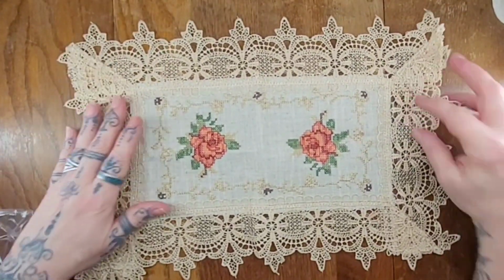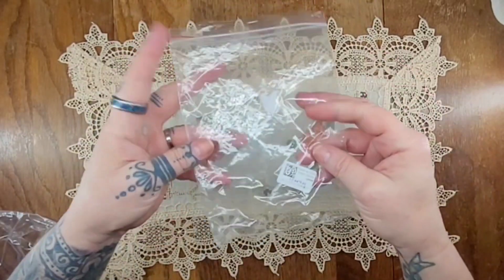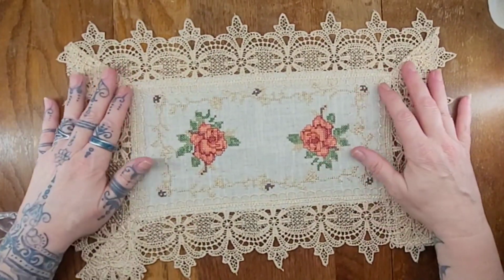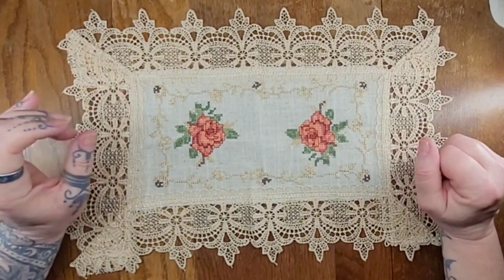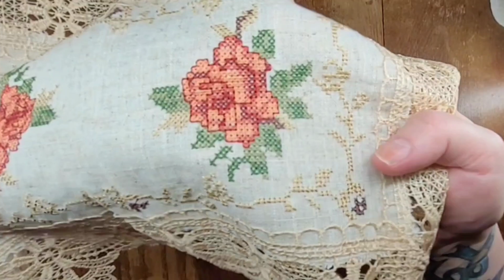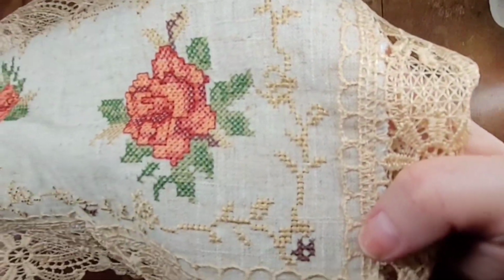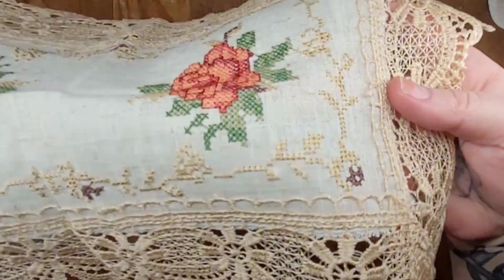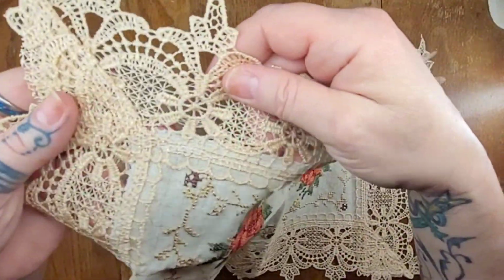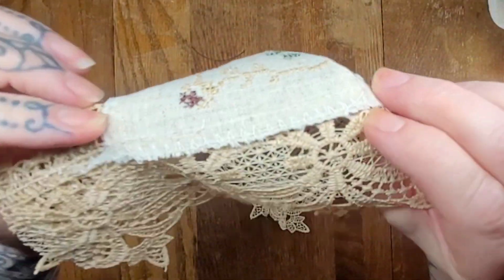And you saw how it was packaged. It came in this little package, so it was nice. Now, one of the packages did kind of have a hole in it, but it didn't damage the cross stitch at all. So this is a finished cross stitch, so you don't have to worry about doing the cross stitch or anything like that. It is lace. It is stitched very, very well, as you can see. The stitching.